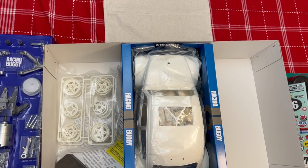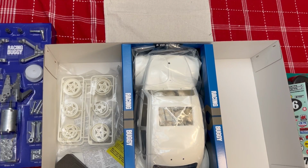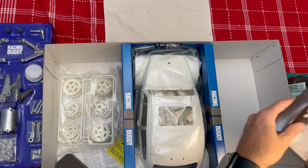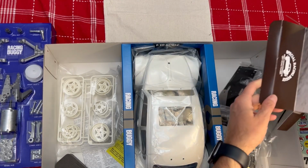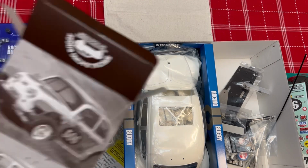So let's go ahead and find a knife around here somewhere. Where did I put it? I don't exactly know. Here we go. I'll just do it by brute force. I'm just going to dump all these parts in the box here so I can put them back in a second. I've got to go through them. All right, lots of goodies here.